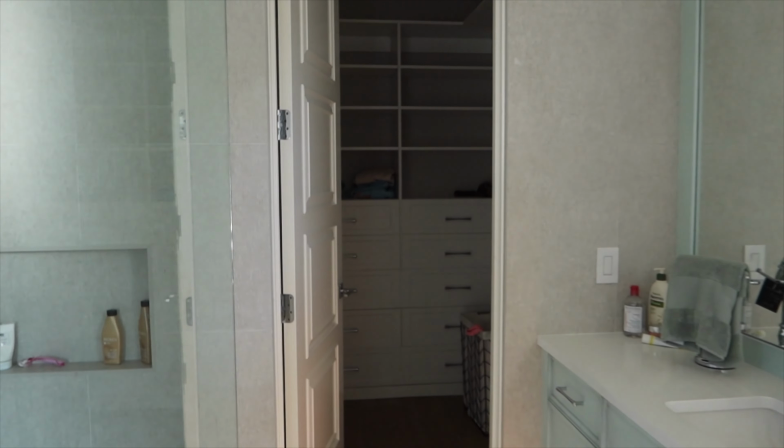And then yeah, I organized the closet, but it's still not fully organized, but I'll show you guys once I organize it for real. But yeah, if you guys have any decor suggestions, feel free to leave them in the comments.